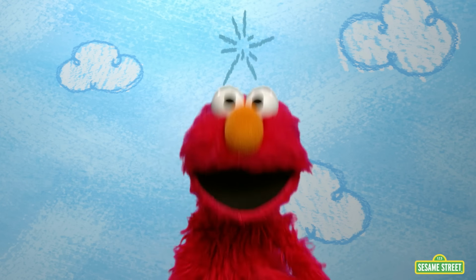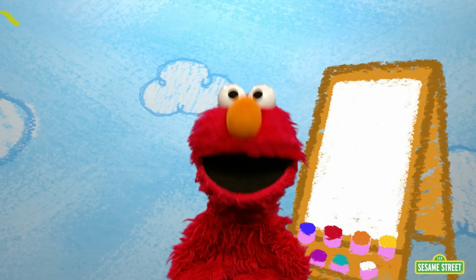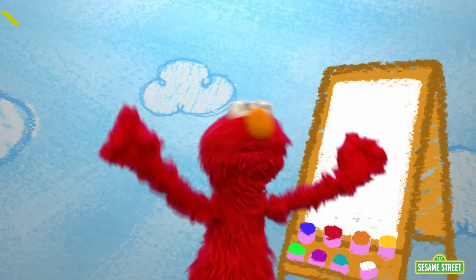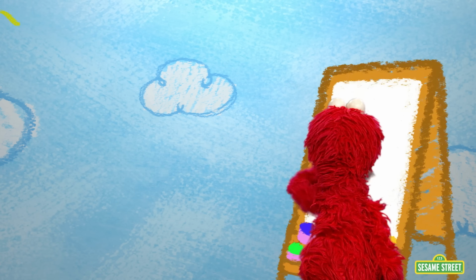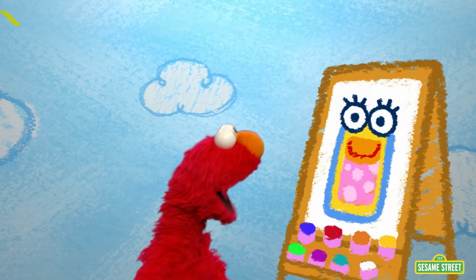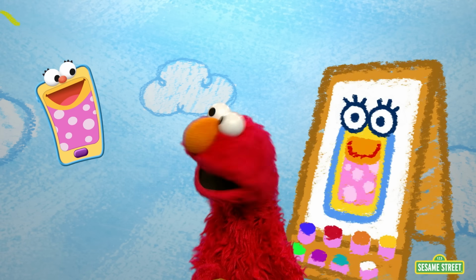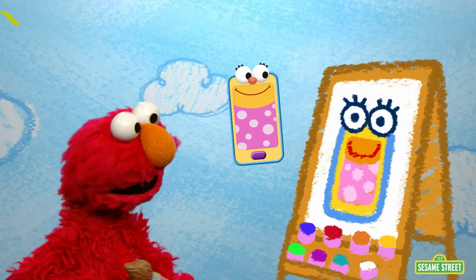Smarty! Let's call her together. Oh, Smarty! Wait a minute. Elmo has an idea. Ta-da! Yeah! Okay, let's get some paint here. There! Whoa! Look at that! It's me! As a painting! Yeah! Hey, you really captured my good side.